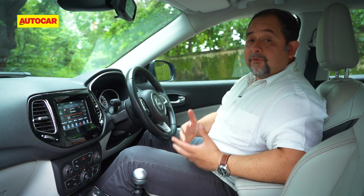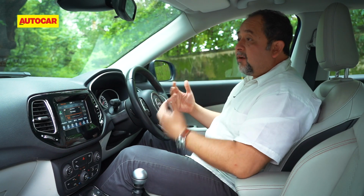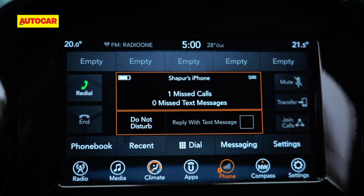Although I didn't care for the touchscreen too much, what I really do like is this feature that says do not disturb. It allows you to drive and not be disturbed by the calls and tells you that you've got a missed call or you've got a missed text message.